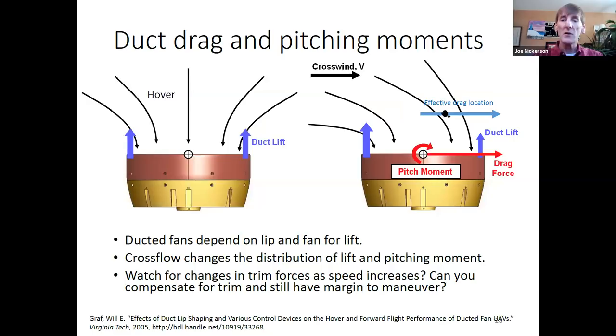So take the pitching moment and the lift and translate it to the center of the aerodynamic center, which is effectively significantly off the body and may generate significant moments that need to be overcome through a control device or trim device, whether that's other fans operating at different speeds. So all of a sudden now I'm talking about changing the relative lift of multiple parts of the vehicle.